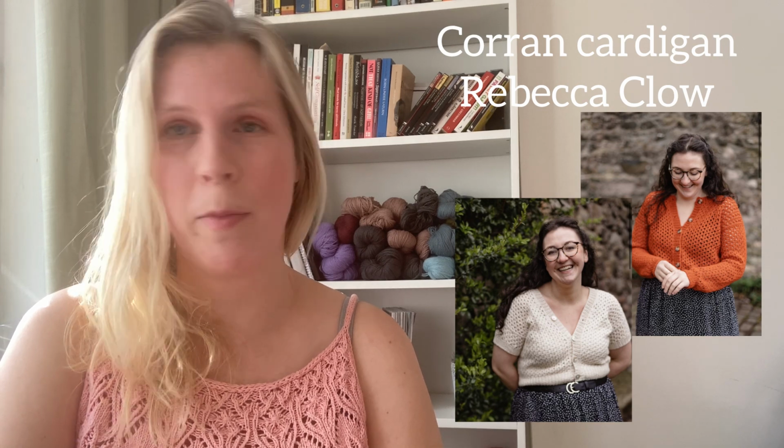The next cardigan is the Corran cardigan by Rebecca Clow. And I have noticed that I really like most of her patterns. They just feel really new and fresh, and she just gives you many alternatives within the pattern, usually.